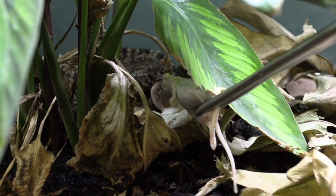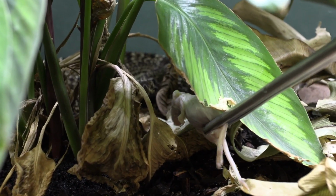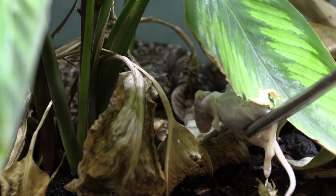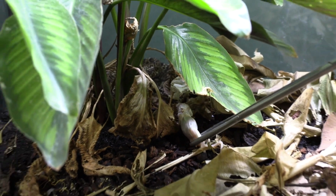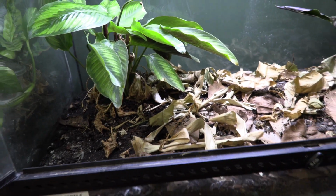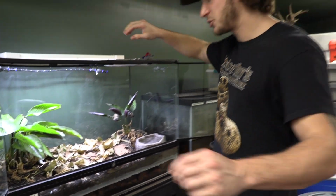You ready? Hey, pretty girl. Oh, perfect. Beautiful. Okay, we're gonna leave that mouse fuzzy right there. And she'll eventually crawl out and start consuming that meal.